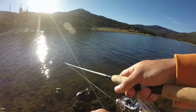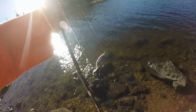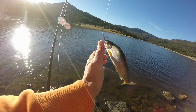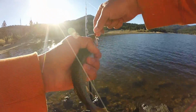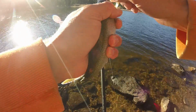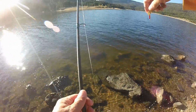That's a good one. Got one. Hooked up. Little guy. What do we got? A little rainbow. Not bad. Pretty little guy. That makes number four already for the lake, and I missed two. Ugh. See ya.